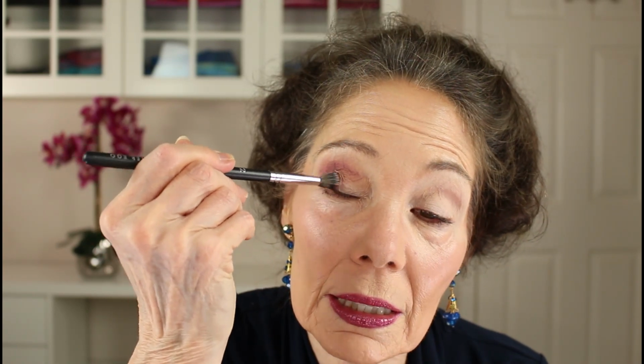and blend in that color. And as you can see, it really is pretty as it blends out to be a softer color. Also blend it out on the outer edge of my lid. And then I'm going to use what's left on the blending brush and just get to the outer edges.